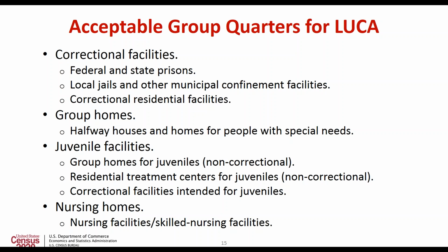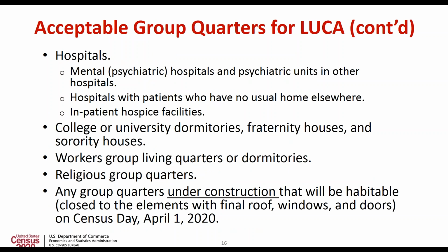Correctional facilities such as prisons are group quarters, and any halfway houses or houses where people with special needs reside together, or juvenile facilities, whether it be a foster care facility or a correctional facility for juveniles, those are all group quarters. And hospitals, especially inpatient hospitals where people may be living until they are able to live on their own or permanently live, is a group quarters.